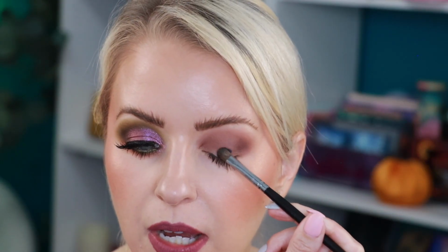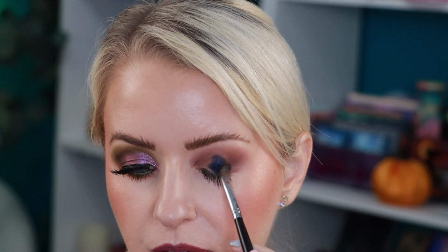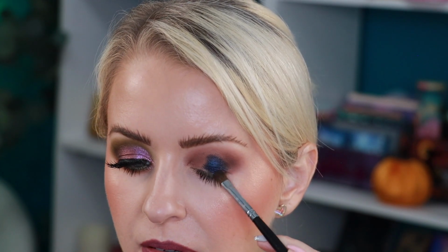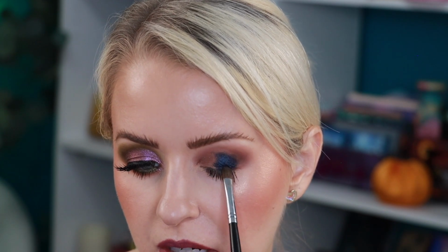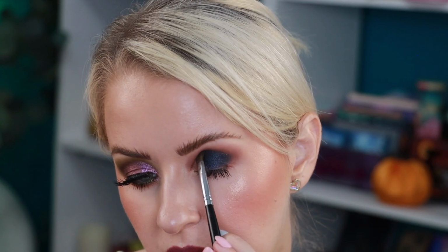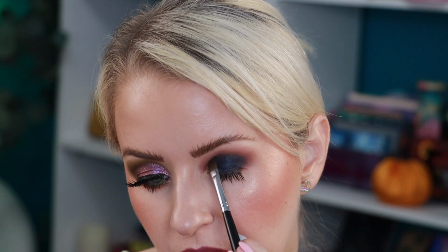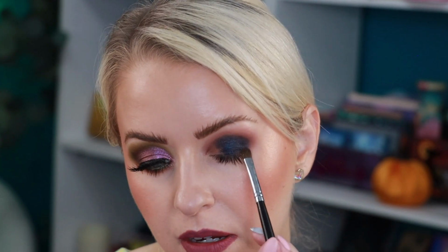I'm using my damp Morphe M124. I'm going to focus this on the outer half, and then we'll do the lighter shade on the inner half. This feels kind of like a sequin shade, like a matte with sparkle in it, because it's pretty opaque. Yeah, that's some good payoff there. Okay, now I'm going in with Fork Yeah, which is right next to it. I'm spraying the brush.